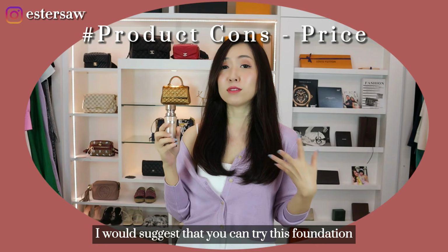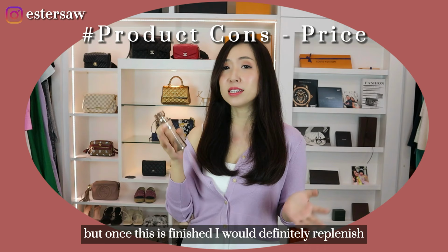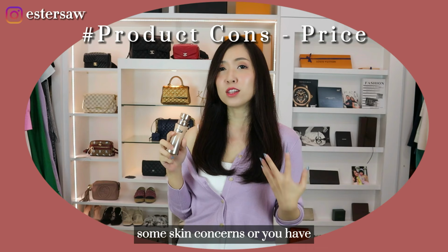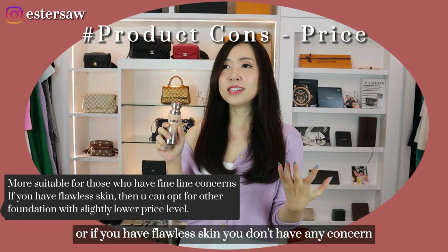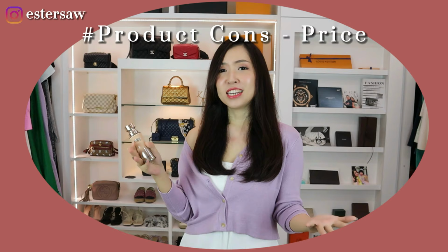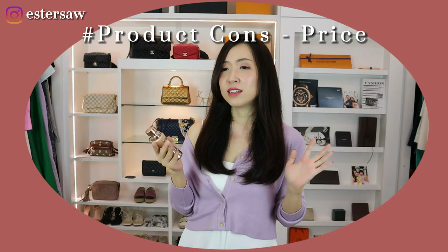Because I like this foundation. I tried the previous one, and comparing to this, I would love this. Of course I still use both, but once this is finished, I will definitely replenish. Just saying that if you really have some skin concerns, or you want to better improve the finish after using the foundation, then you can try this. Or if you have flawless skin, you don't have any concerns, then of course you can probably KIV this foundation for the future. You can just use a normal foundation rather than this Absolue foundation, which we probably have to pay almost 2 times the price of a regular foundation. So that is the one con of this foundation.